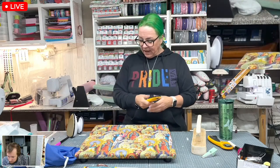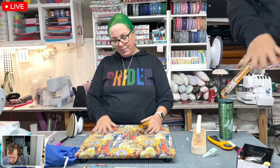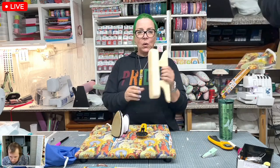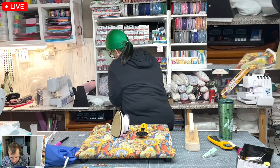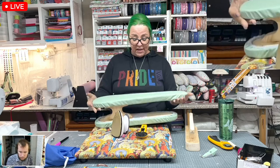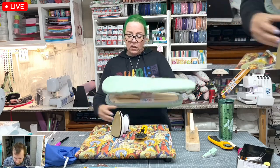And then this is our mini table ironing board. And this is our mini steam iron. And this is called a clapper. We have them also. And another handy little tool that if you watch my videos, you see me use it. This is called the double-sided ironing sleeve ironing board, but it also works.